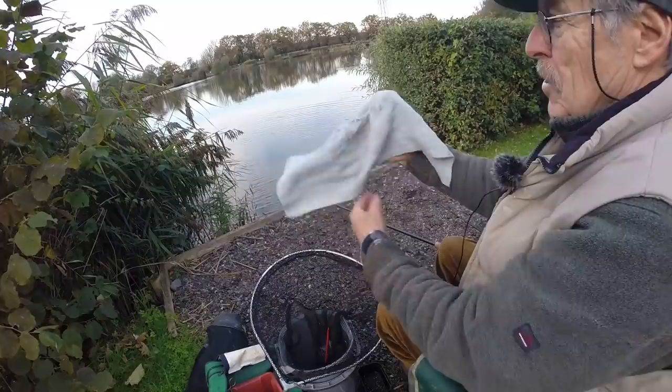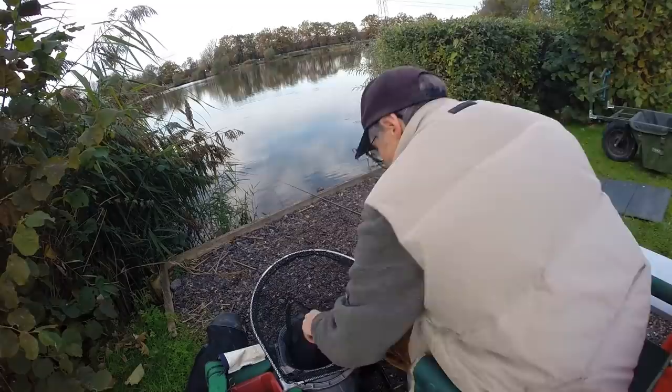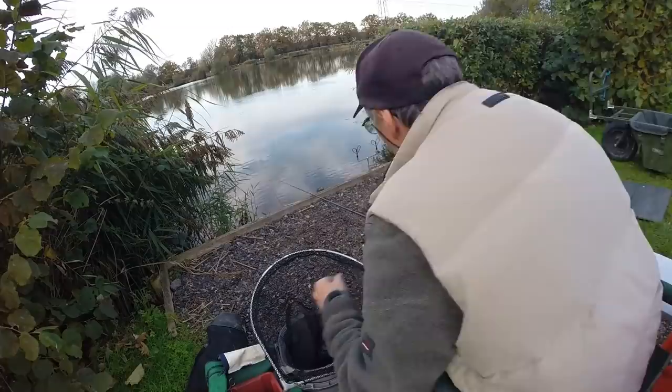And the other thing, get yourself a hand wipe towel. You can go into charity shops, buy a few towels, give them 50p or something like that. They generally go to the rags bin anyway, and then you just cut them up. You've got rags. Don't bother washing them. You can dump them, obviously not at the fishery. Wow, that's a nice roach.